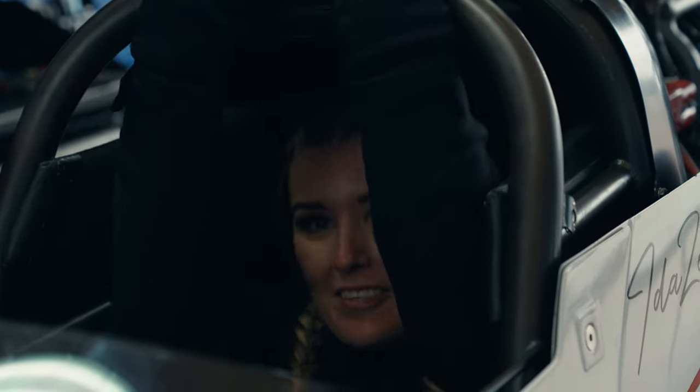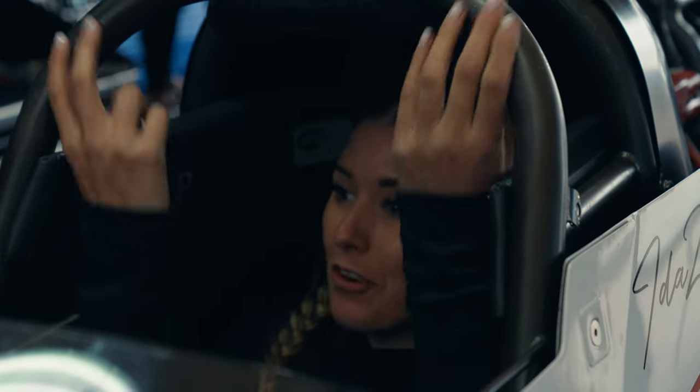Get in now, because usually I jump and sit on this, but there's nothing here, so it feels very strange getting in.